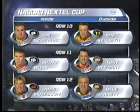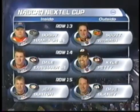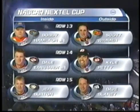Jack Roush just a moment ago said he felt like all of his cars were good on long runs. They were going to be okay. And there's Junior, Dale Earnhardt Jr., back in 27th position alongside Kyle Petty. Junior's not happy with his car today. Hopefully they found something this afternoon to help him out.